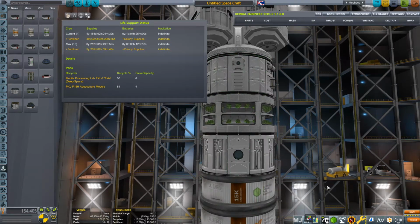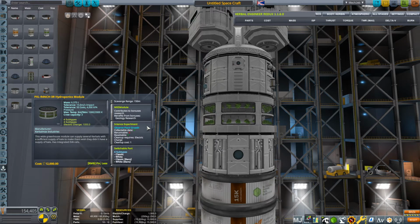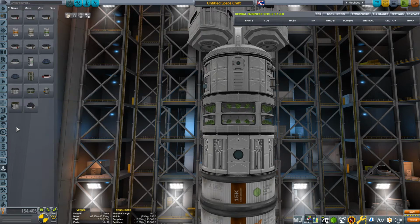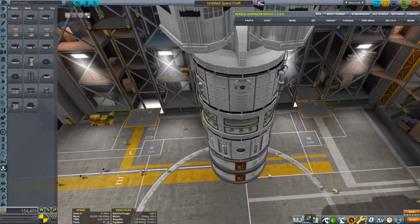So how much does this actually produce? It takes in 54 mulch per day and 5.4 fertilizer per day and 5.25 electric charge per second and produces 59.4 supplies per day. I don't know how much a Kerbal actually consumes, but we'll just see how that works out.